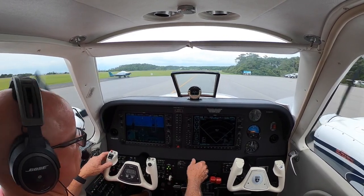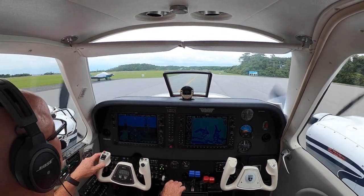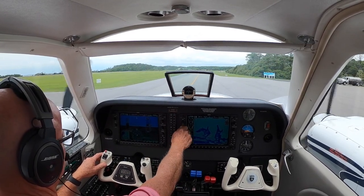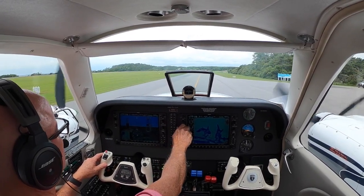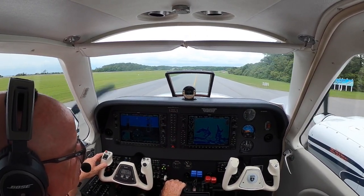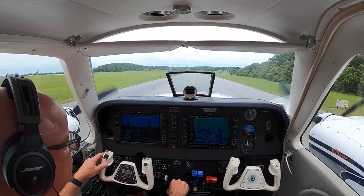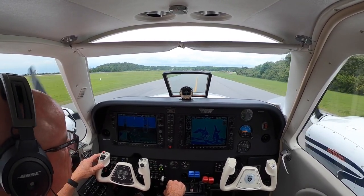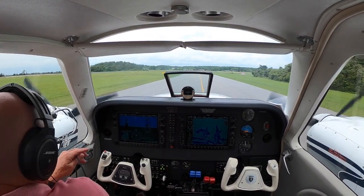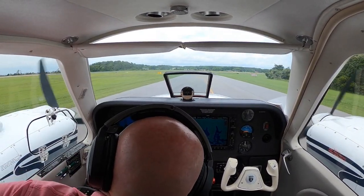We're going to let our radar warm up. We're leaving Beaufort, North Carolina. Beaufort traffic, Beach Jet 492 Tango Mike, leaving the ramp, going to runway 26. Beaufort traffic.